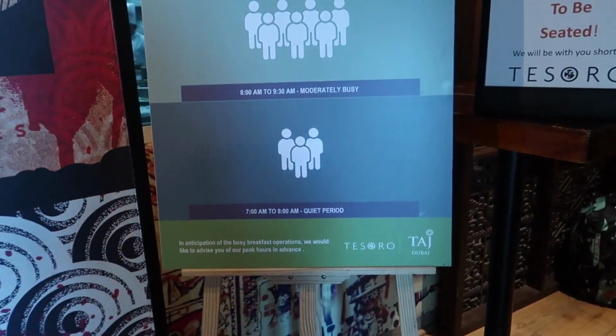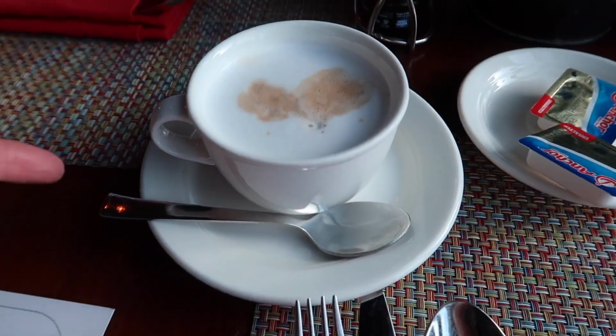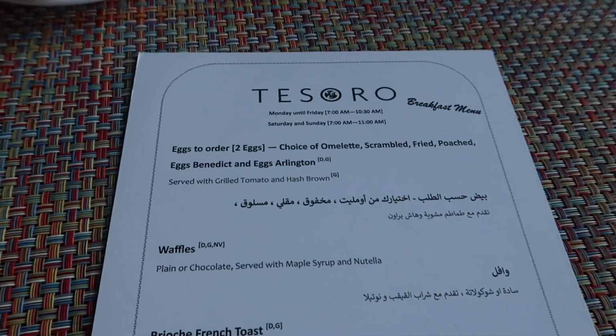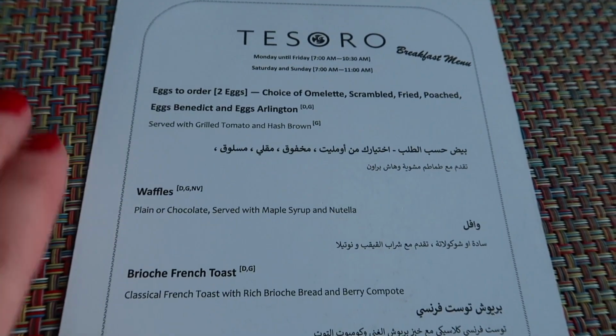Let's see, so breakfast starts at 7 a.m. and goes until 10:30. So I started this morning with a cappuccino, and then while it is a breakfast buffet, there's also a menu that you can order off of. So our server recommended the Eggs Benedict.